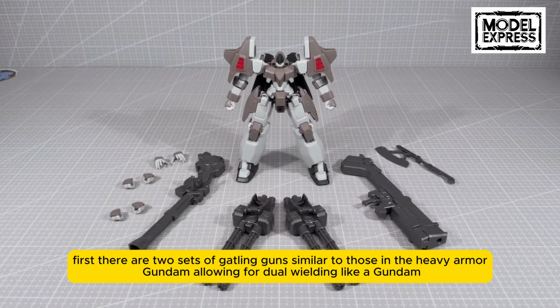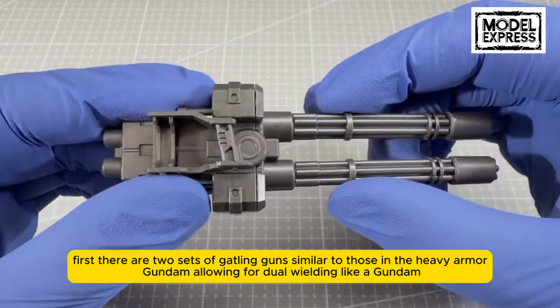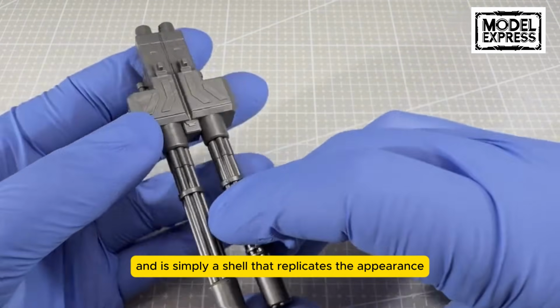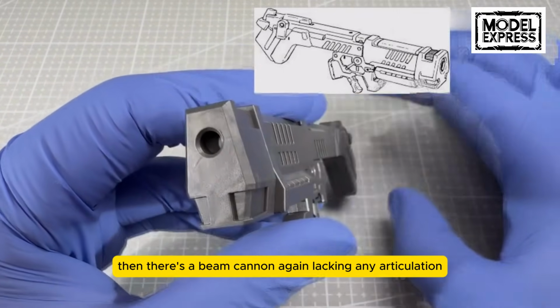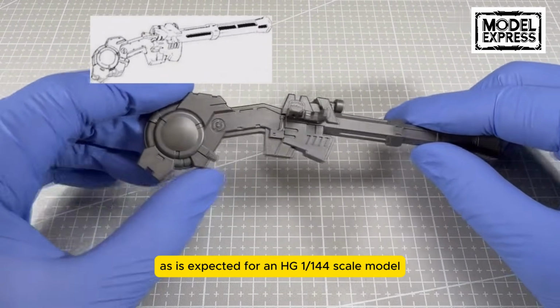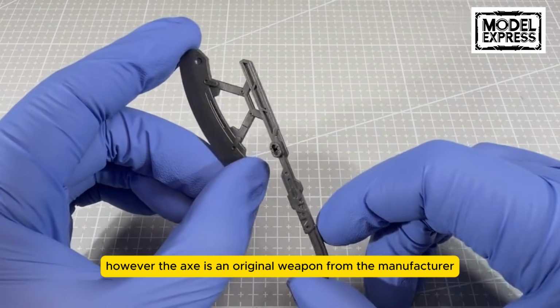First, there are 2 sets of Gatling guns, similar to those in the Heavy Armor Gundam, allowing for dual wielding like a Gundam. Next is a rocket launcher, which lacks any articulation and is simply a shell that replicates the appearance, though the details are quite well done. Then there's a beam cannon, again lacking any articulation, as is expected for an HG 1/144 scale model. However, the axe is an original weapon from the manufacturer.